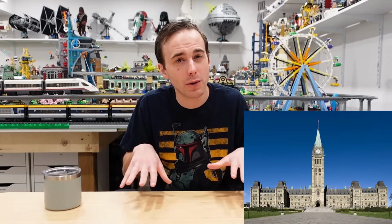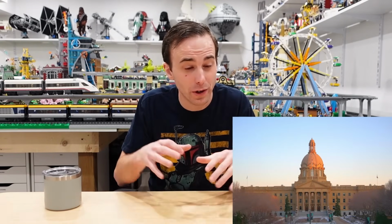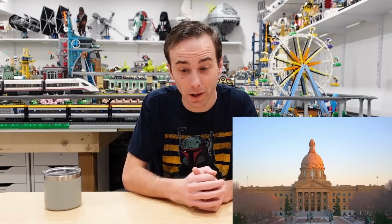I've never seen the Parliament in Ottawa. That'd be a cool build. Or the Royal Canadian Mint in Ottawa. Those would be pretty cool builds. Or even the Alberta Legislative Grounds here in Alberta, in Edmonton, would be a super neat build as well.